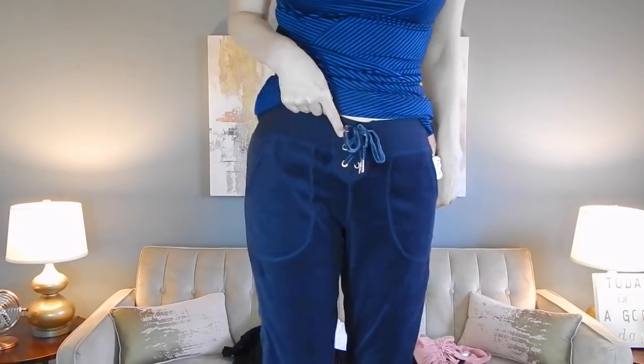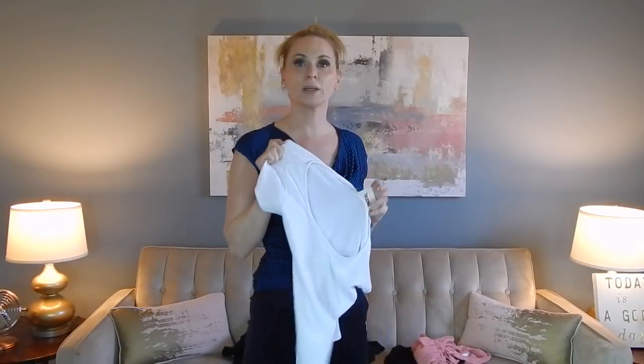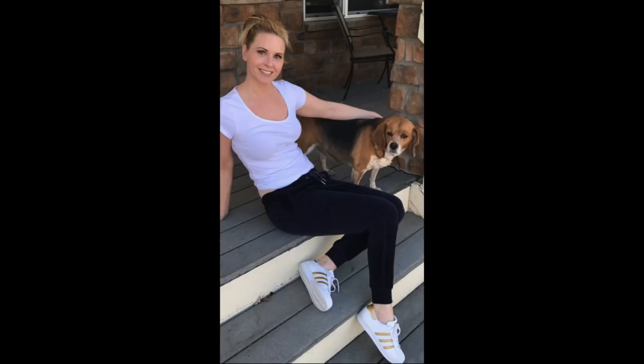Next, I got some sweatpants, and these are velour and they're Betsy Johnson. I liked the gold accents. I am getting more into gold than I am silver these days. Let's take this dress off. Plain white t-shirt. See, this is what I am comfortable in wearing every day. Sweats and a t-shirt. Let's go get a picture. Abby joined me for the photo shoot.